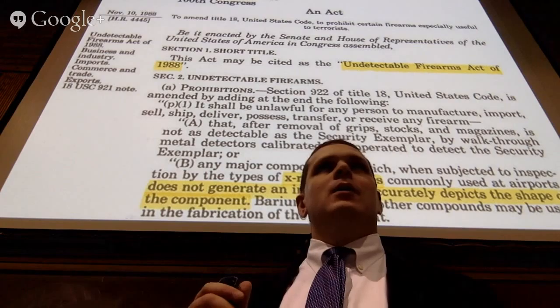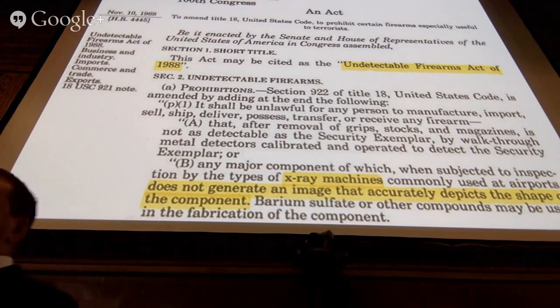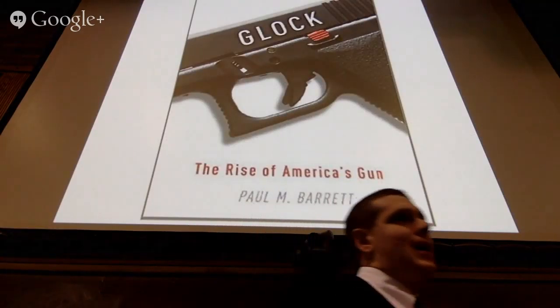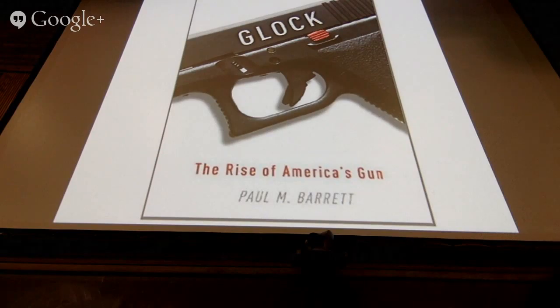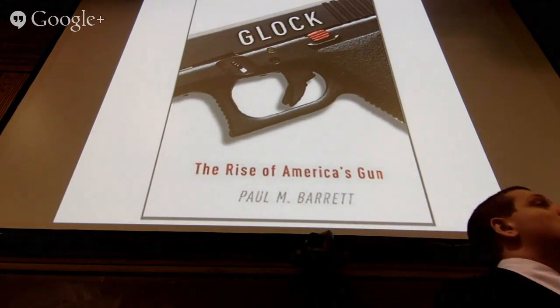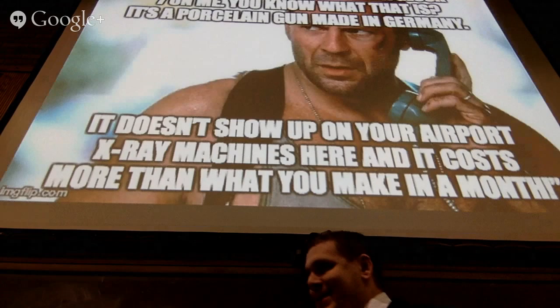Okay? Now, there were no 3D printed guns in 1988. Where did this law come from? Well, it's due to the Glock handguns. Everyone know what a Glock handgun is? Okay. It's a very popular handgun that came on the scene in the 80s. But the real fault is not Glock, but Bruce Willis in Die Hard.